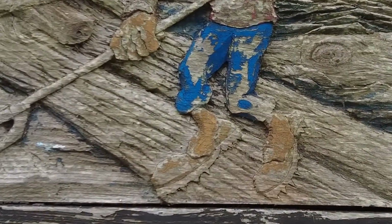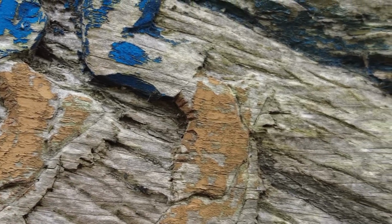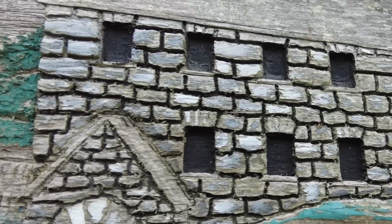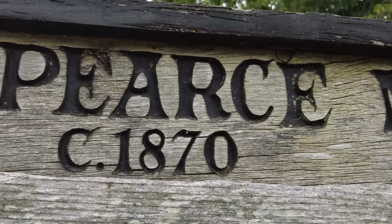So you got a guy on the log booms. Oh, he's got a peavey. That's a peavey. He's got his corked boots there, spiked boots, walking on the logs. Dangerous job, man. Very dangerous job. There's the mill. It's like a nice wood carving. It's a beautiful wood carving.